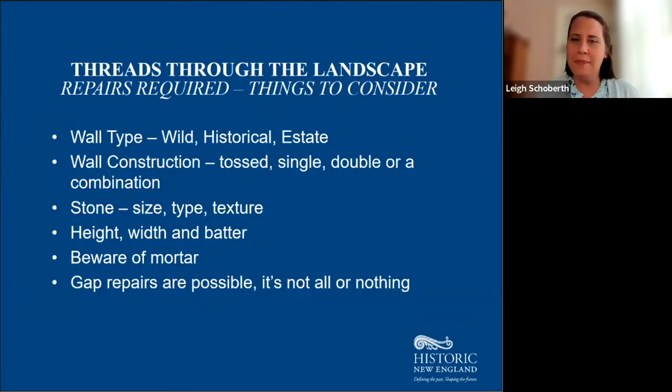And so just recapping what we've been talking about here, if you're making decisions about repair or maintenance, consider that wall type, also the wall construction, the type of stone, the height, the width, and the batter, because the wonderful thing about dry laid stone walls is that you can actually do gap repairs. You don't have to take on the entire wall. You can do small sections. And so you want to make sure that these characteristics are matching, so that you have a seamless blend of your repair work to the historical wall, the sections that have been well constructed, have not had any issues, and are still standing.